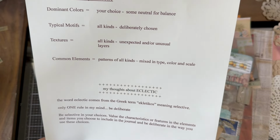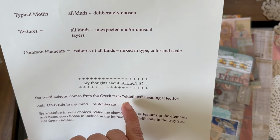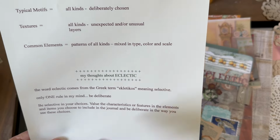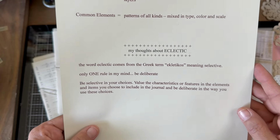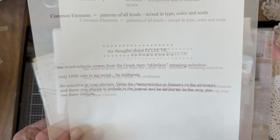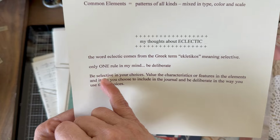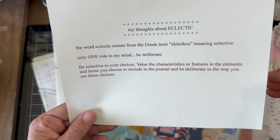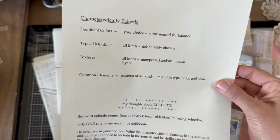I do have some thoughts about eclectic. The word eclectic comes from the Greek term eklektikos. I don't know if I pronounced that right, but it means to be selective. So there's only one rule in my mind about an eclectic journal, and that's that it would show some evidence of deliberate action. So be selective in your choices. Value the characteristics or features in the elements and the items you choose, and be deliberate in the way that you use these choices. So that's a pretty easy worksheet this time.